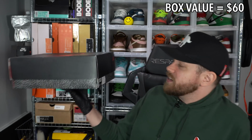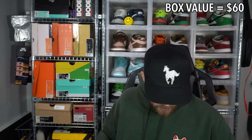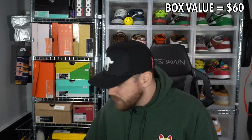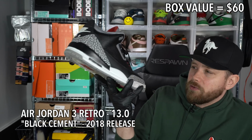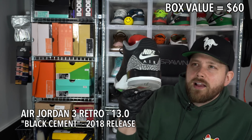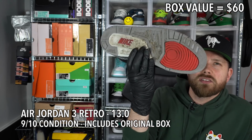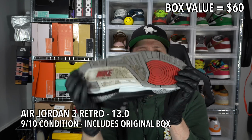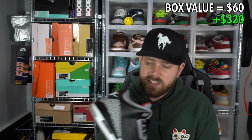Right on top, we got a size 13 Air Jordan 3 Retro OG. Nice. These are worn, good shape though. This is probably the 2018 shoe of the year. It's the retro of the black cement 3s with the original Nike Air on the heel tab. These are in really good shape. There's just a little bit of outsole wear. Here, there you go. You can see it. There's more heel drag than star loss, so that's good. Still not much though. So you just need a solid cleanup.